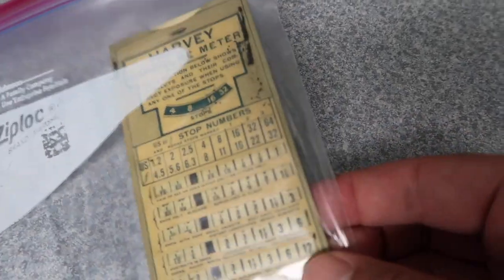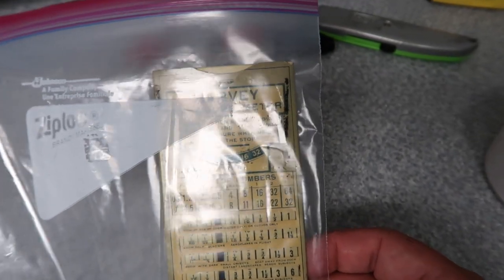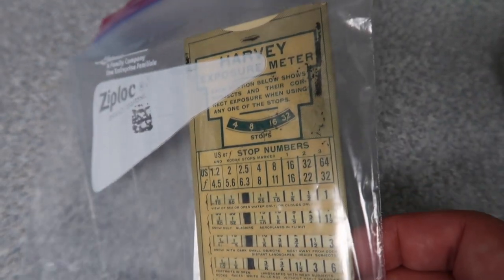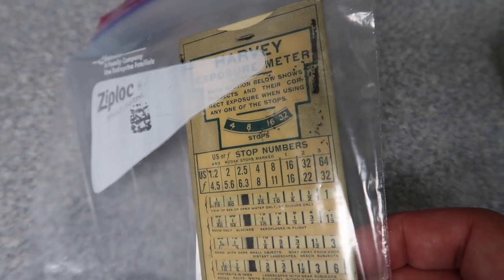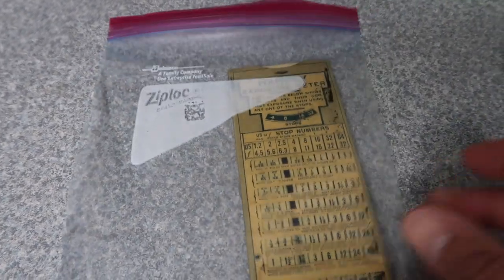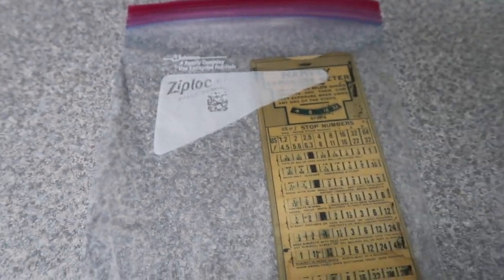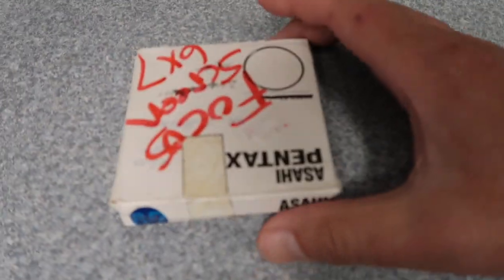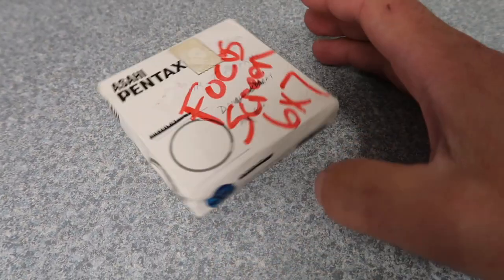Back in 1918, this is how they solved their calculations for exposure and how to take a picture. This is a Burke and James Harvey slide rule exposure meter, sold for $17.74, shipping to Texas.